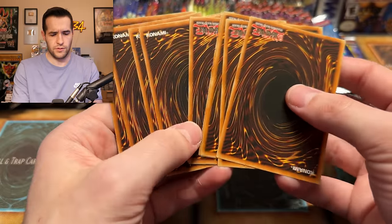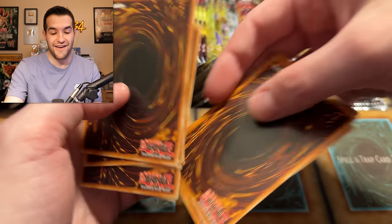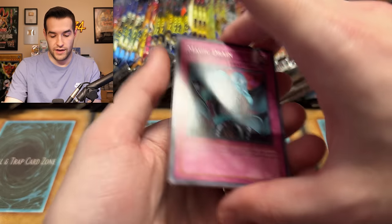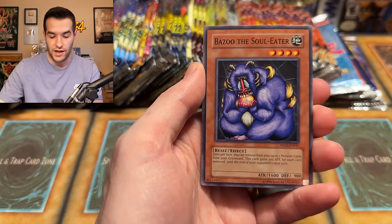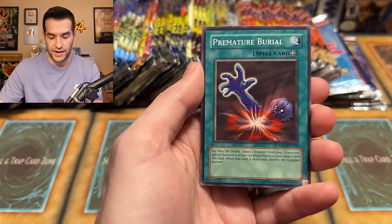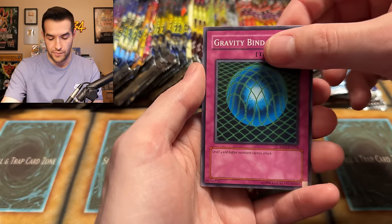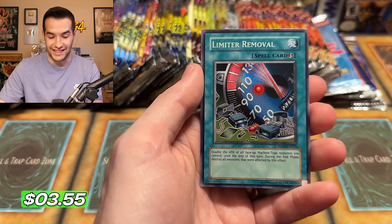Wavy, okay. 1, 2, 3, 4. Wavy, First edition heavy, so like all the good stuff. Let's do that. Okay, we have Magic Drain. That was an upside down pack. That's been a good sign in the past before. Spirit Message Eye, Bazoo, not out of Retro Pack, but other packs like Cyberdark Impact. We have Premature Burial, Gravity Bind, Yada Gadasu, and Limiter Removal.